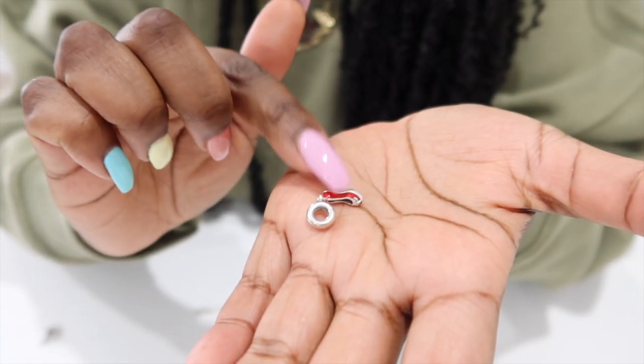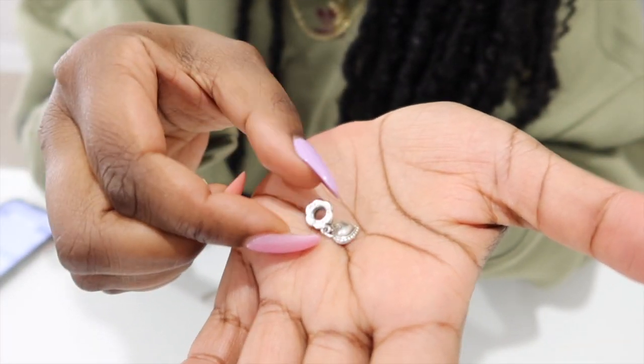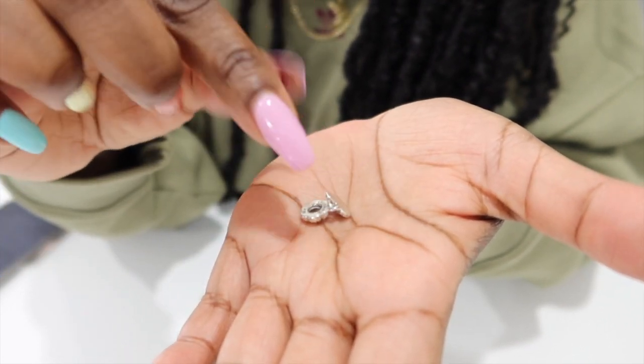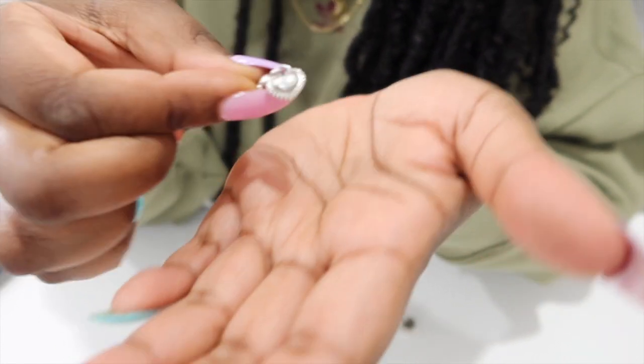This is a little heel, a little shoe. This was from my sister. This is another dangle charm. It's a heart and it says sister on the back. The back is actually flat. It's a set. So they fit together, and my sister actually has the other half.